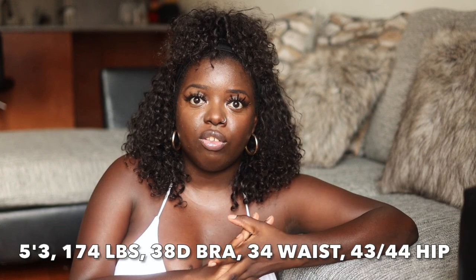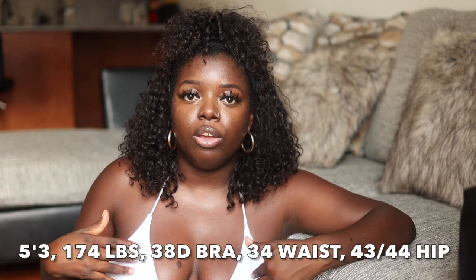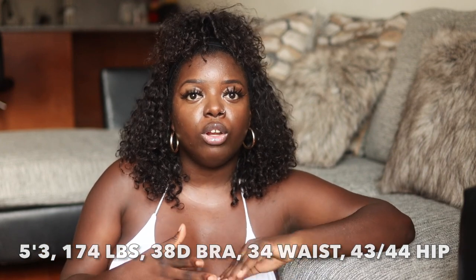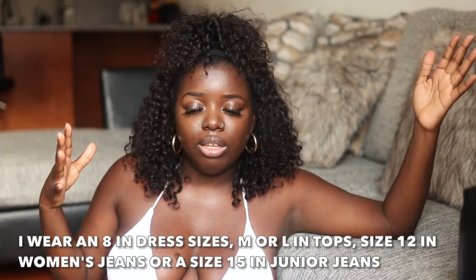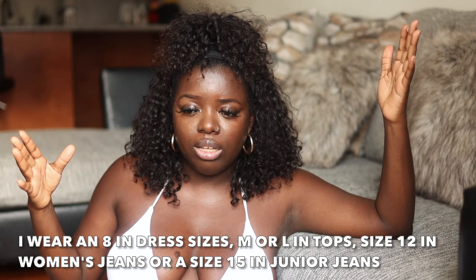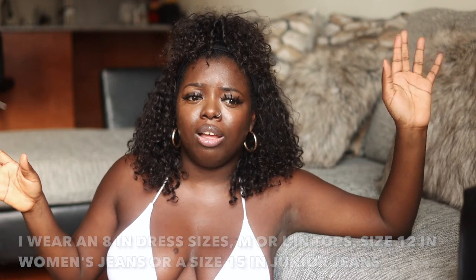Oh, and I also almost forgot to mention my measurements. I am 174 pounds. I'm like a 38-40D in the breast area, 34 waist, and a 43-44 hip. I think I'm considered mid-size at this point. I'm not really sure, because I think mid-size is like from size 10 or 12 to 14, 16. I don't know, y'all. I guess y'all can let me know in the comments. I'm not sure I'm gonna title this video, but I think I should still put hashtag midsize, because I definitely think these swimsuits will flatter curvier figures, for sure.